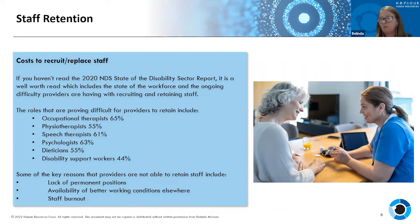One of the documents that I've read during research for this particular presentation was the 2020 NDS State of the Disability Sector Report. It's definitely worth reading if you're in that sector. It provides a bit of an overview of what's happening with the workforce and the ongoing difficulties being faced by the industry sector. And just as a summary, some of the roles that are proving difficult for providers to retain are occupational therapists, at around 65% saying they're difficult to retain, physiotherapists, speech therapists, psychologists, dietitians, and disability support workers. So they're all at the top in terms of providers finding it difficult to retain employees. And some of the key reasons providers are not able to retain these staff are a lack of permanent positions, availability of better working conditions elsewhere, or generally staff burnout.